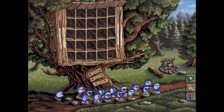Amazing indeed! Another relaxing campsite ready and waiting for zoombinis! And they'll need their rest. The darkest, most dangerous part of the journey is yet to come!